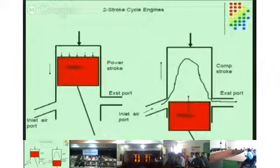Some two-stroke engine arrangement is also visible to you people? Yes. In the case of two-stroke engine, your whole cycle is completed in two strokes. When two strokes are completed, the crankshaft is rotating by one revolution. In the case of four-stroke engine, after completion of four strokes, there were two revolutions. In this case, there are ports. In fact, there is no valve, and due to the availability of these ports, there is a problem.